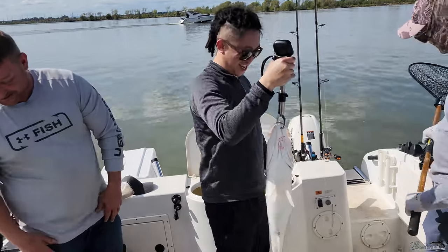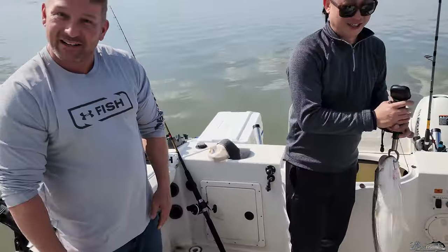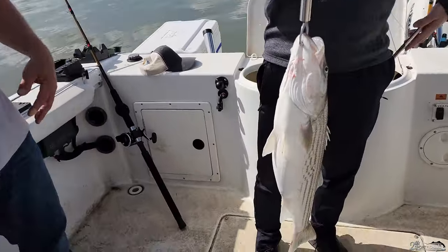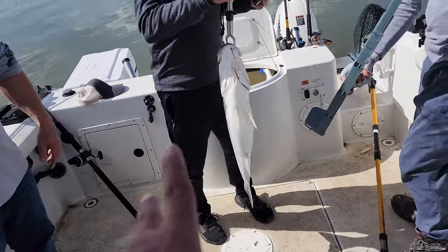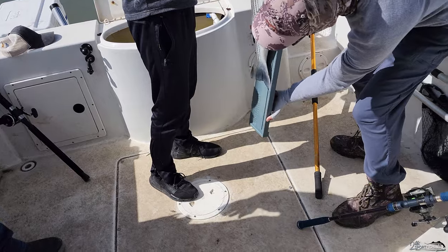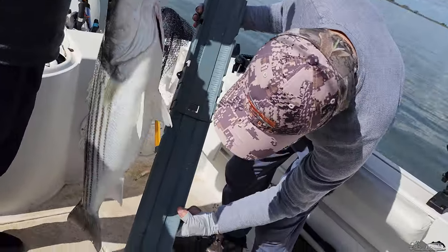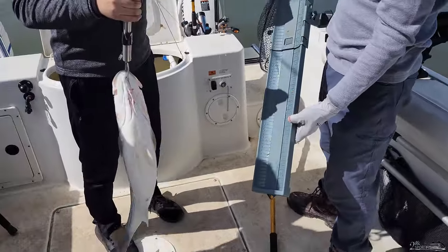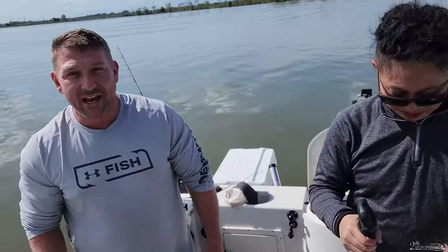Nice job. Let's do this a couple more times. Dude, damn right. That one's in. Yes. Dude, wait, hold it right. We gotta measure it. I'm guessing 31. That's a 32. That's 29. 29, same size? Yeah, this one's chunkier. Man, he's way heavier.